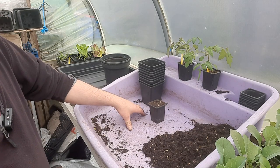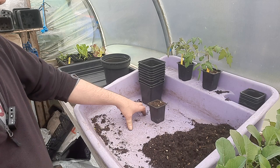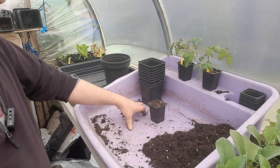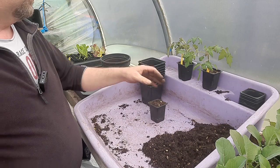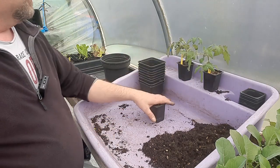Obviously I've got to keep an eye on temperatures. I don't like letting them go down too low, put a fleece over them. And then on the warmer days, allow a breeze to pass across them. It's basically to thicken this trunk up so they get a right sturdy plant.